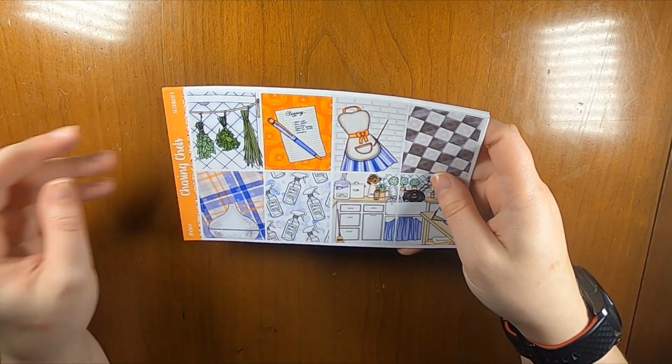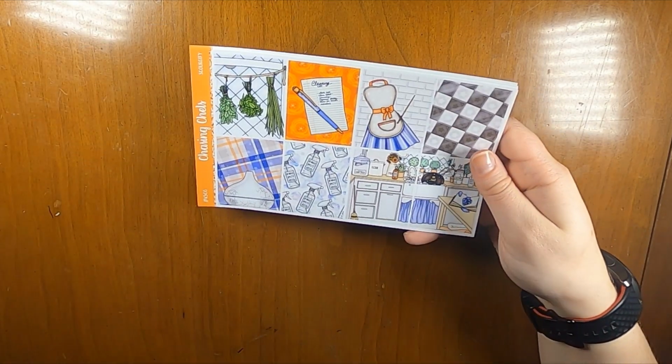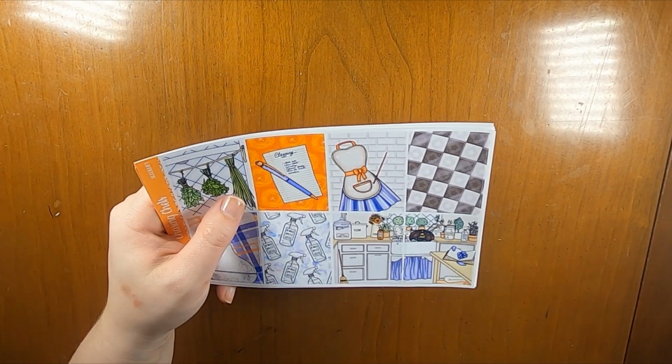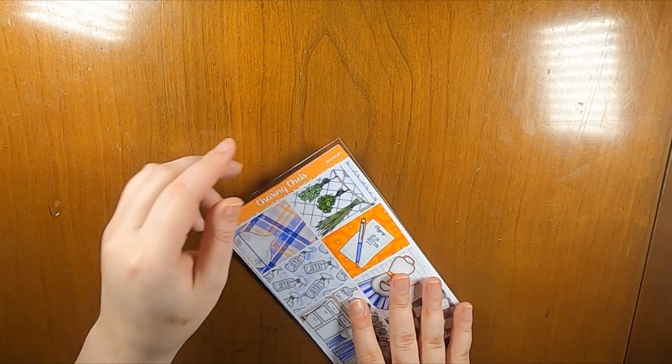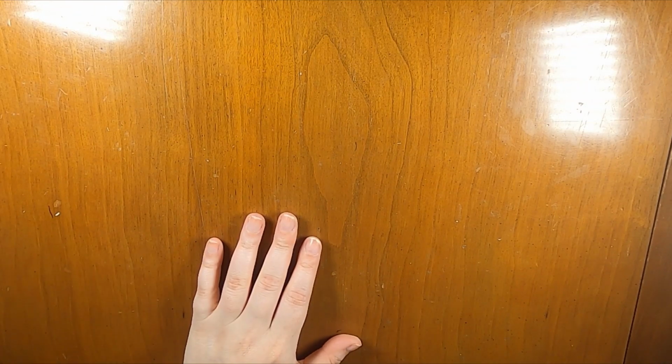So excited to use this one. Probably this one is going to be a summer kit for me. This one might end up being pulled out as a spring kit for kind of like spring cleaning vibes. We'll have to see. I like how there's a bright orange to kind of divide up the more muted colors. So definitely might appeal to me in the spring.